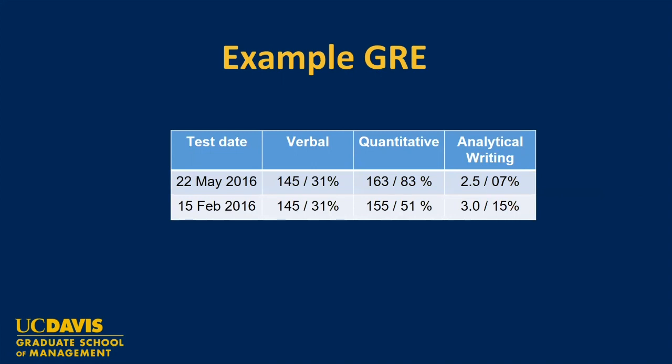This raises an important question that I want to make sure everyone is aware of. As I said, we will use your higher score in doing our evaluation. So for the GMAT, we use the highest total score. For the GRE, we use the highest total score where we add together the verbal and quantitative score. For example, for this person, their May 22nd score, their total score would be 308, and that's the score that we would use to do our evaluation.